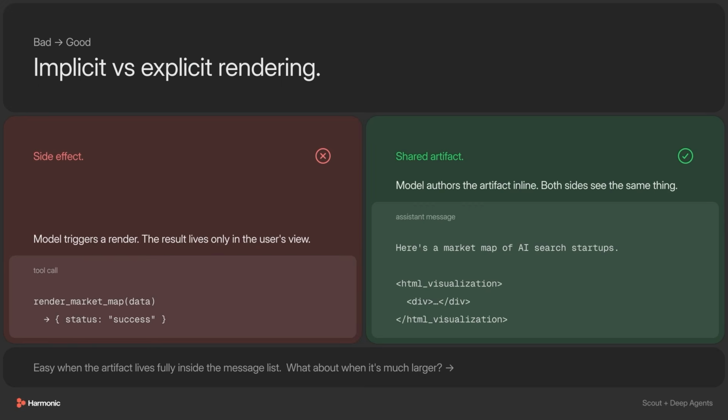So I could talk about the wrong way and the right way to approach this based on that harness contract. The improper way would be to expose a tool that says, render this data. You'd pass in some arguments, and it would return something like success true or some sort of no-op. The model would call that tool, and then the front end would intercept that call and render something based on that data. The problem with this is that the agent has no idea what actually happens because it's just firing something into the void, getting back some success message.